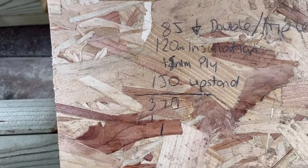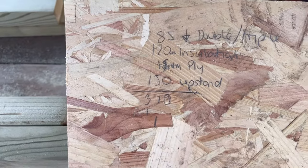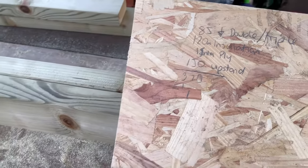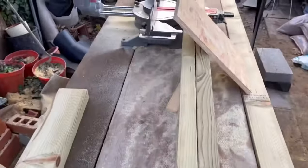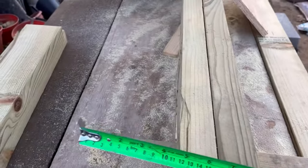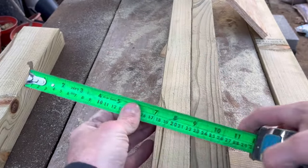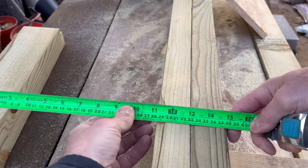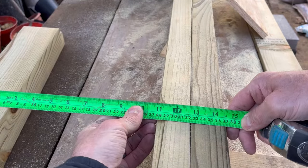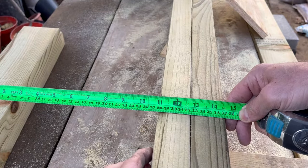So the height of my little dwarf wall, 370mm, that's what it's gotta be. So all I do now, rather than working all your maths out, which of course you can do, it's easy enough, get my timber, because these timbers can always change widths. If you mark 370 now, like that, on this face, or this face, depending on which you're working for, 370.